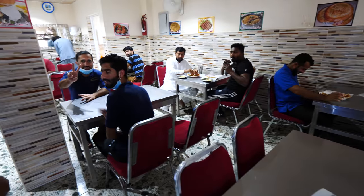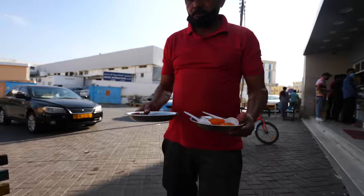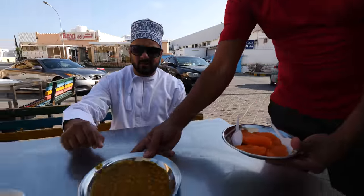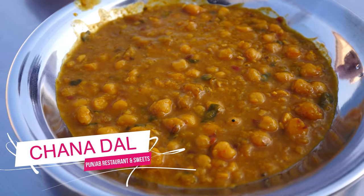This guy just set up a table for us outside. This is amazing. Inside, it's all Pakistanis. You know, it's purely, truly authentic. Authentic Pakistani food right here. Oh, man, what do we have here? This is chana? Dal and chana. Yeah, together. I actually haven't seen it like that before.